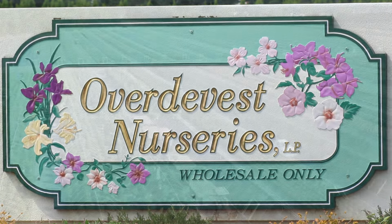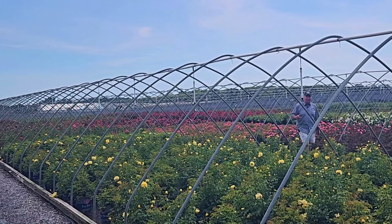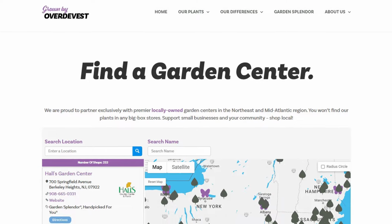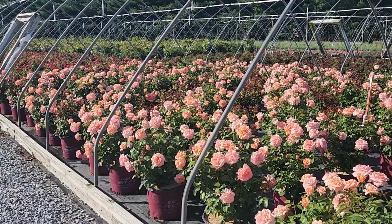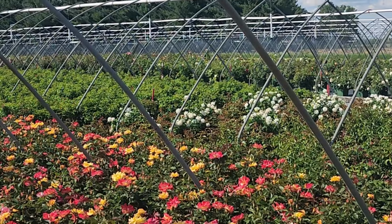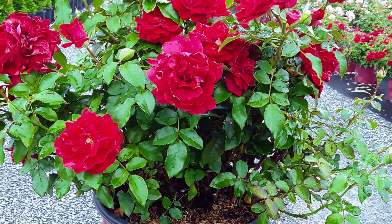I'm here in the middle of the area where we grow, as you see, lots of roses. These are the ones that go out to our partnering garden centres that are located right throughout our region. That's the mid-Atlantic and northeastern states. And as you see, they're all grown in pots, in containers, which means, of course, that when you go along to visit the garden centres, you'll be able to look at all of the individual varieties.